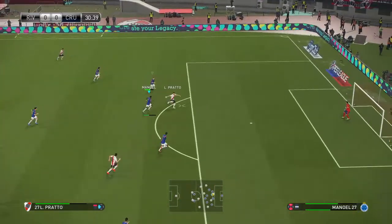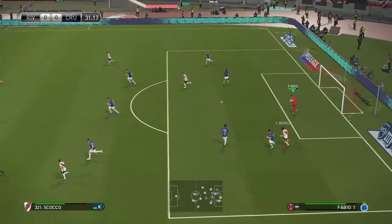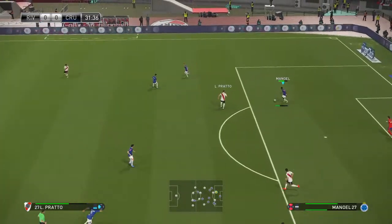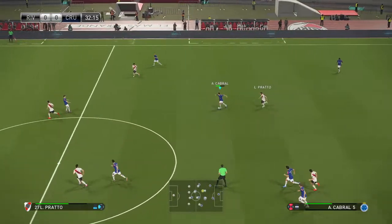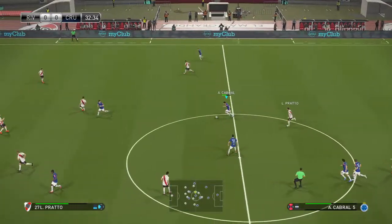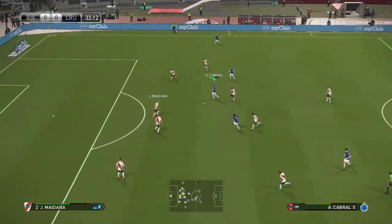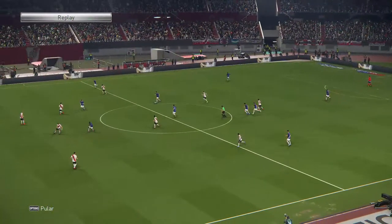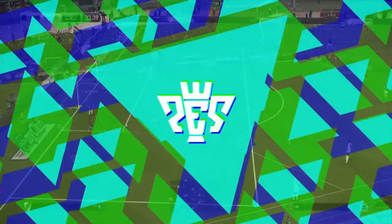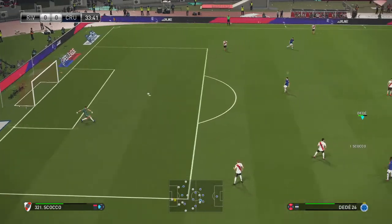Tries to stroke it through. Hits one! He's away! He's had a shot! Saved only by poor finishing. Well, talking about a man on a mission, that was a super effort.